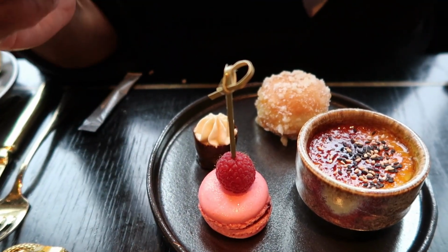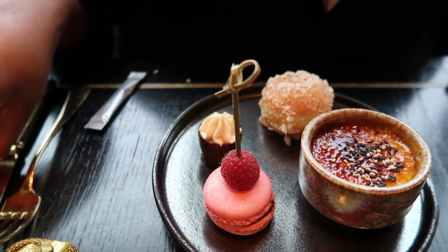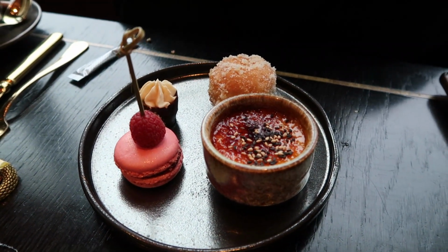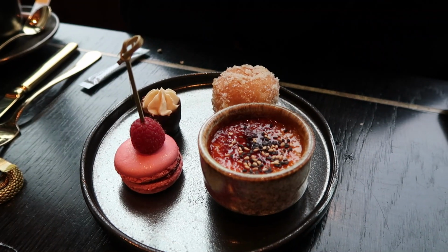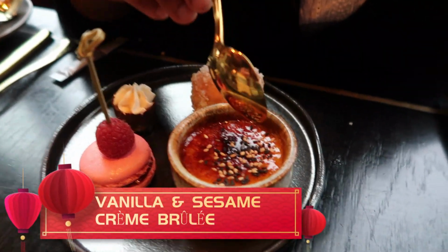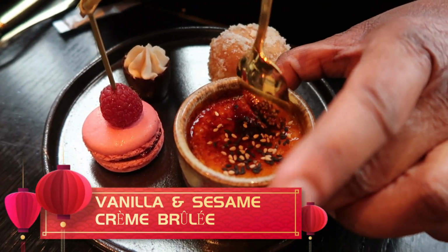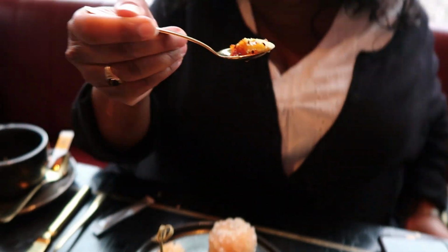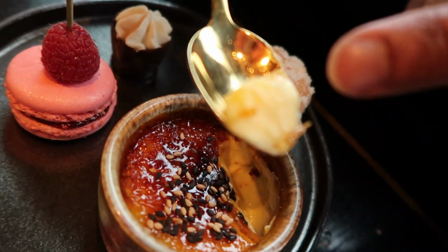But maybe let me start with the panna cotta. What do we think? Okay, why not? Right, let me just wipe my spoon. Alright, here we go. Oh yeah, nice crusty top. Ooh, there we go. I can see the shards on there. That's nice. It's creamy. You can see the vanilla bean in there.